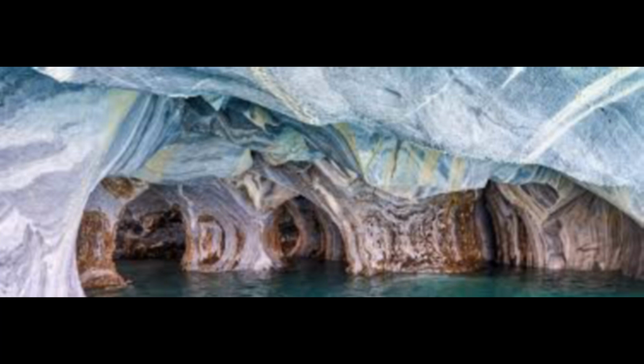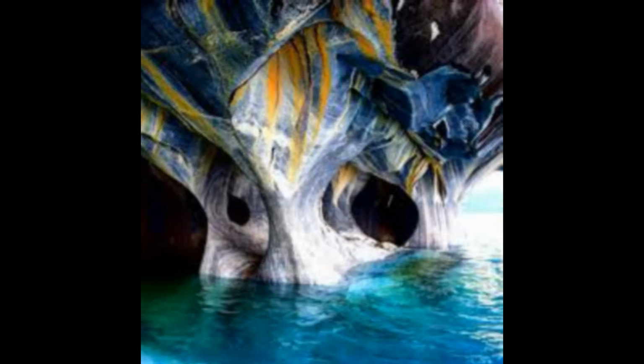So less ice means less meltwater feeding into the lake. Generally, yes, although the timing and volume of meltwater can be influenced by a lot of factors, like changes in precipitation patterns. But overall, less glacial meltwater could lead to lower lake levels over time. That makes sense. And I'm guessing that would directly affect the caves, especially since they're partially submerged. But how exactly? Well, for starters, lower lake levels could expose parts of the caves that are currently underwater.